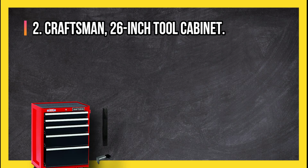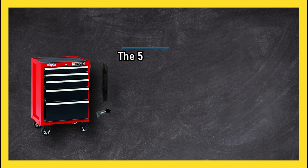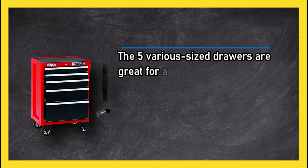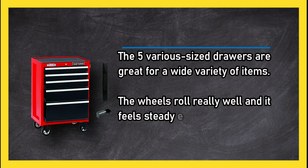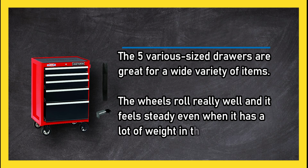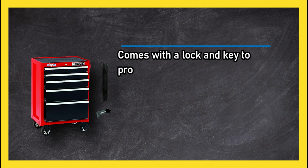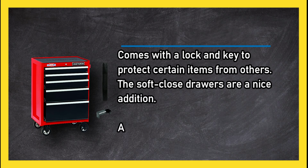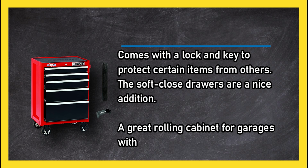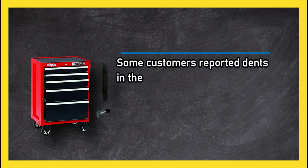At number 2, Craftsman 26-inch Tool Cabinet. The 5 various sized drawers are great for a wide variety of items. The wheels roll really well and it feels steady even when it has a lot of weight in the drawers. Comes with a lock and key to protect certain items from others. The soft close drawers are a nice addition. A great rolling cabinet for garages with limited space. Some customers reported dents in the product due to shipping errors.